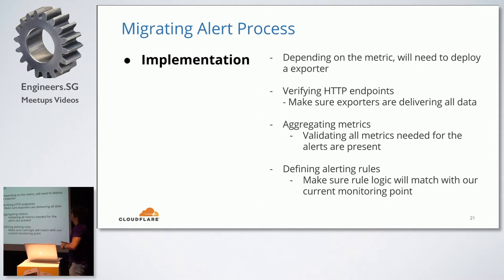Depending on the metric, we will need to deploy an exporter, right? As Bean has mentioned, we have like 15 exporters available. Actually, Bean is writing a new one for BackupPC. As he said, it's kind of easy to write a new exporter, but of course we have services that don't have their own exporter, so we have to use the textfile exporter that I will mention later. So we got the mechanism to get the metric, whatever it is.